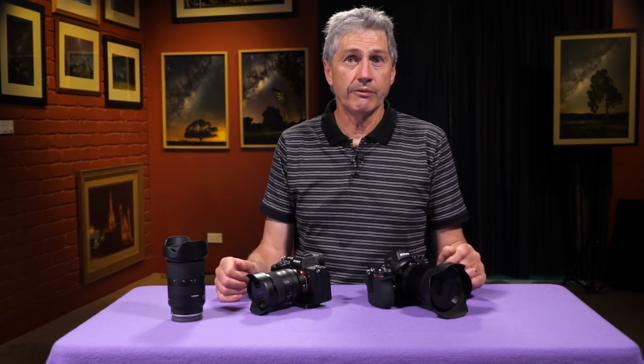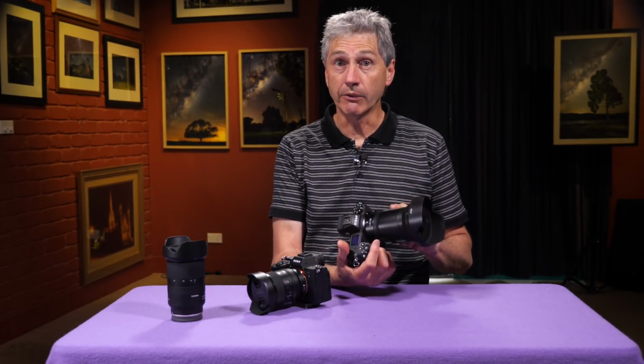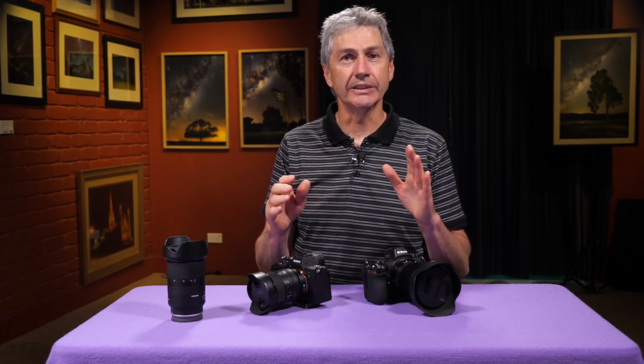As you know, I'm also a huge fan of the Nikon 1.8 primes, and I've got three of them. I've got the 20, the 35 and the 50, and I find them all absolutely fantastic.